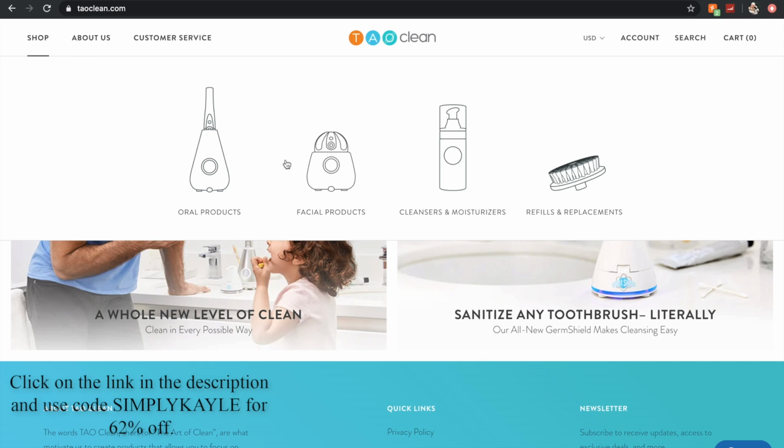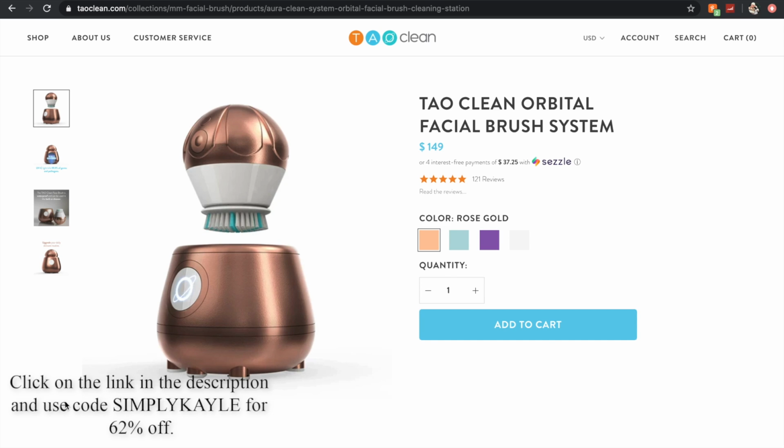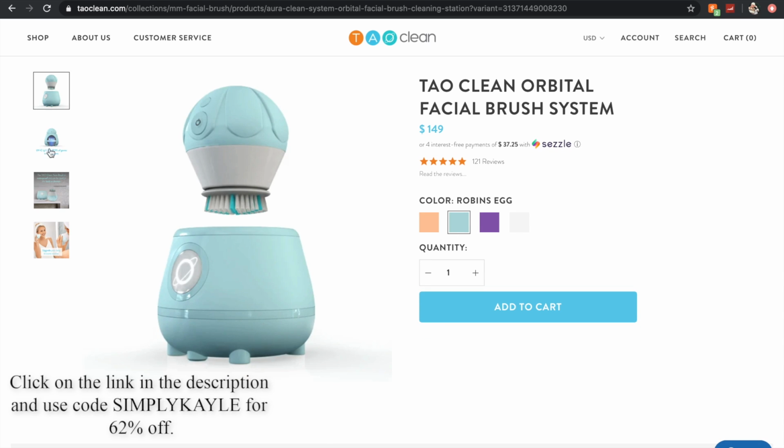It's an amazing price. And it's a lot more affordable than the Clarisonic, and personally, I feel like it cleans a lot better than that one. And I've been using my Clarisonic for a few years. If not, I think it's between 3 and 4 years.